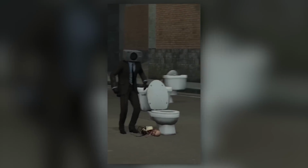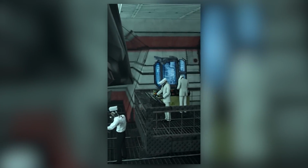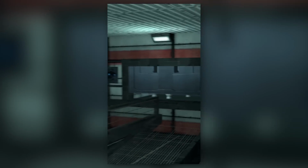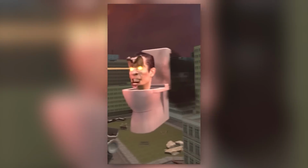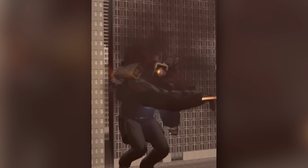Anyways, here we go. The scientist cameraman first appeared in episode 23 while they were trying to fix the Titan cameraman after his battle with G-Man's Skibidi toilet in episode 20. In episode 20, right after the rocket Skibidi toilet hits Titan cameraman's shield, we can see that his arm is broken, and this is the reason he escapes the battlefield.